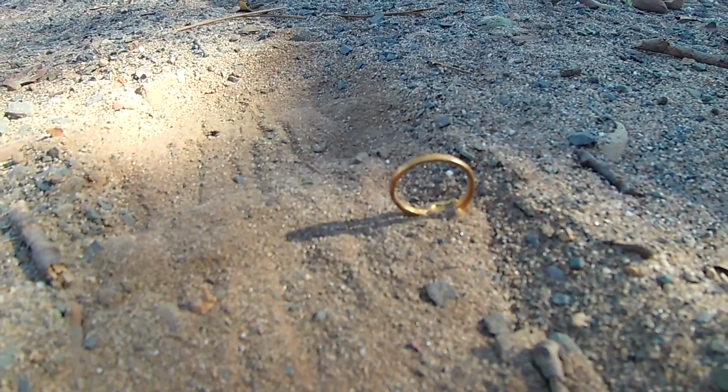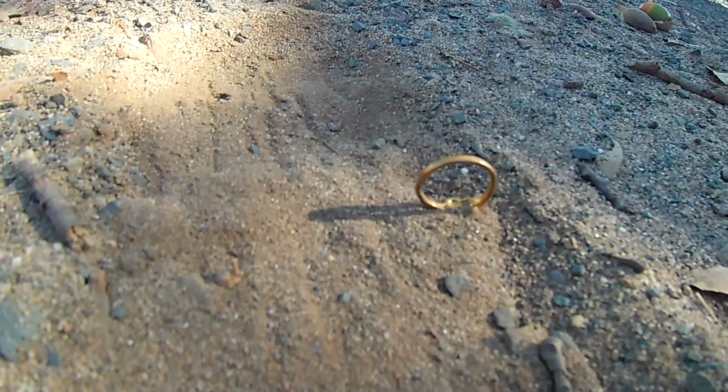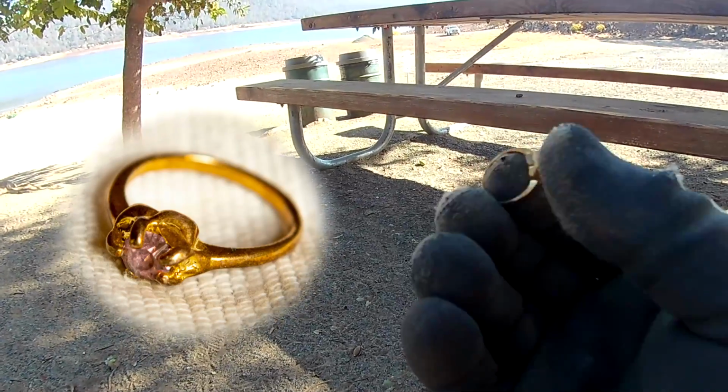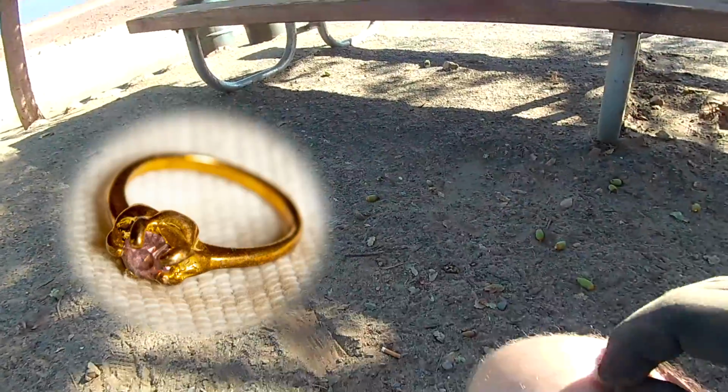See that? I haven't touched it yet. I don't know if it's real. Like I said, it was coming up in the mid-60s. Let's pull it out and see if we got a hallmark. Ooh, it's got a pretty stone. That's nice. It's got like a purplish color stone. I'm not sure what you call it. Maybe an amethyst. Let's see if we got a hallmark on this thing.